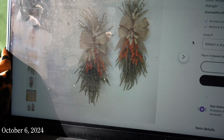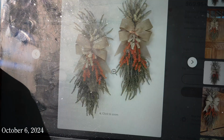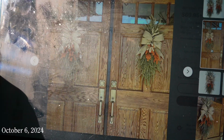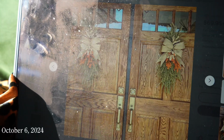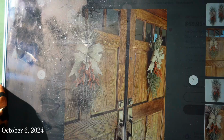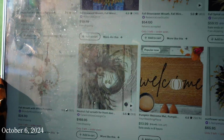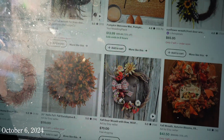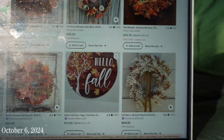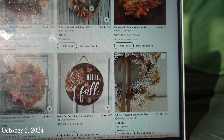These ones are very simple. These are 70. But, you know, the price point is the lowest. Here it is on a door. It's okay. So I'm gonna show some of these to hubby so he can pick out which one he is willing to get. But yeah, they're really cute. This one is nice. This one is 100.